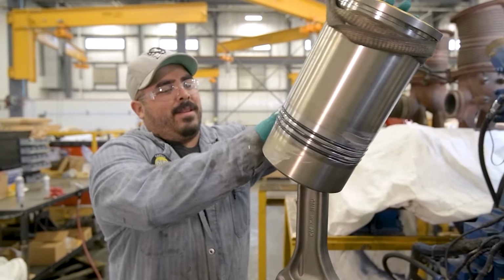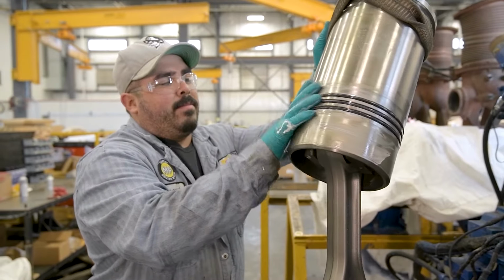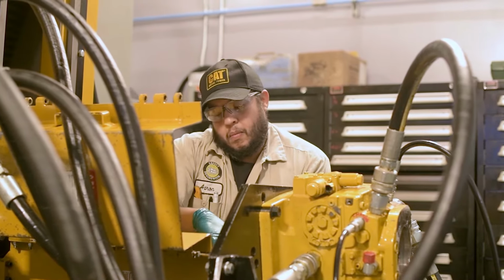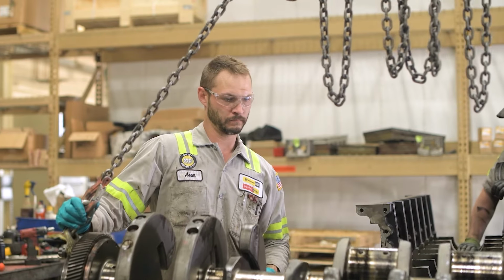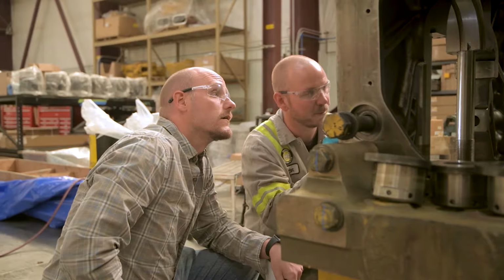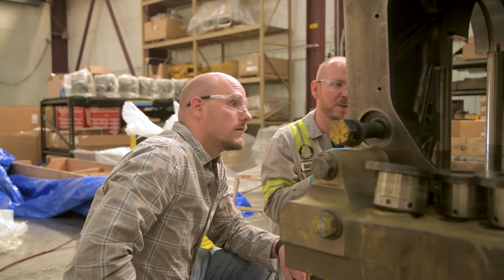When you choose to work with Wagner's engine rebuild centers, you get more than best-in-class trained technicians. You get a hard-working team that understands the industry and the importance of uptime and getting your equipment back in service so that you can get back to what you do best.